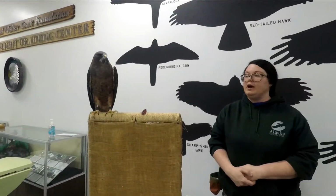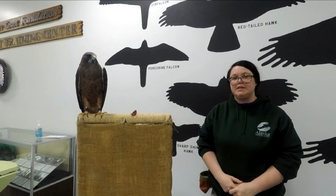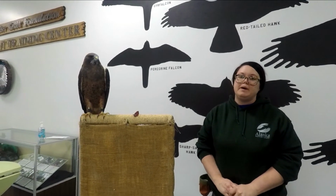Karma weighs about 2 to 3 pounds. However, an eagle can range from about 10 to 15. So they've got a pretty good weight on them.